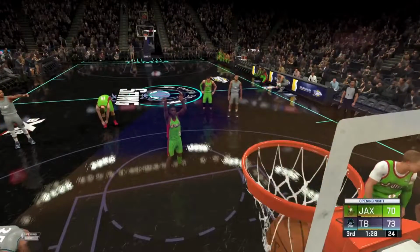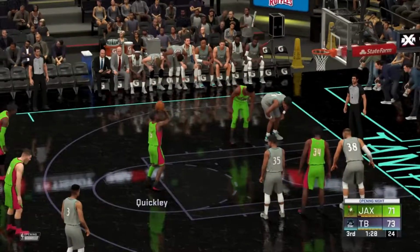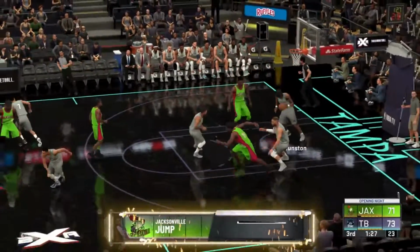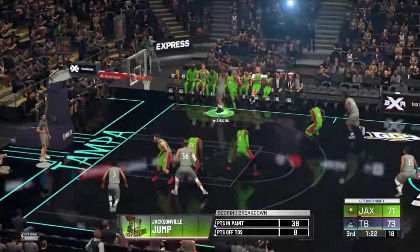And some stats here, guys. The scoring breakdown for Jacksonville. And they haven't been pushed around in the paint at all in this game. They have been the aggressors. Another factor here tonight has been the amount of points they've scored off turnovers.